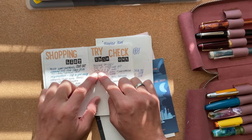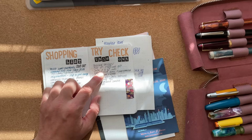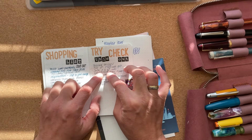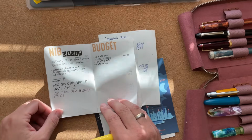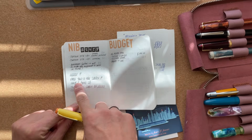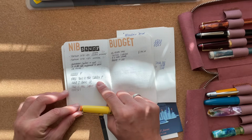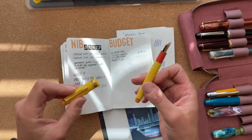So then I wanted to try Sailor fine and extra fine nibs, again with the thought of maybe buying one of those as a planner pen. And I tried the fine, which was this one. And then this was the extra fine. So I really loved the Sailor Fine tester. However, mine wasn't like that.